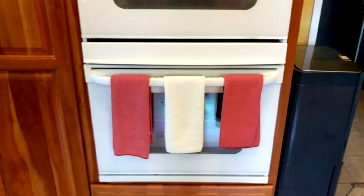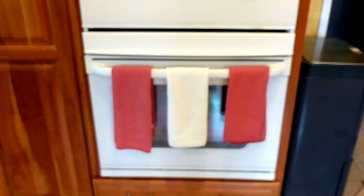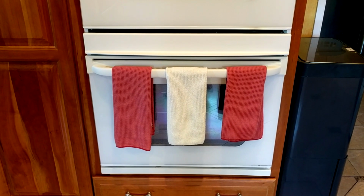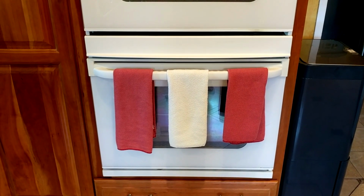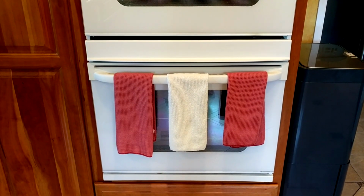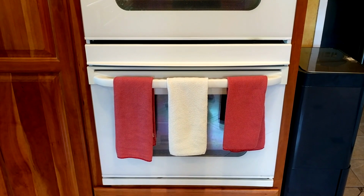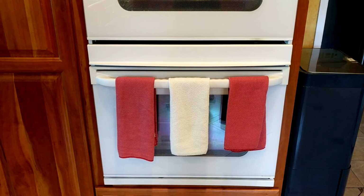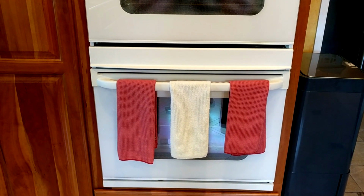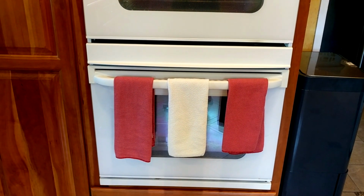And speaking of washing dishes, I don't have any Valentine's Day kitchen towels, so I just take some red and white towels and put them out because those colors match Valentine's Day. So you don't necessarily need to buy kitchen towels specifically for a holiday. If you have a variety of plain colored towels, you can mix and match them to match the holiday season. And that's all I've done so far.